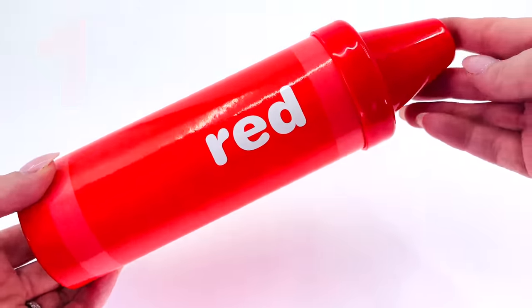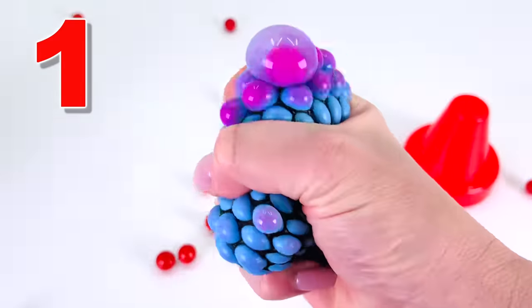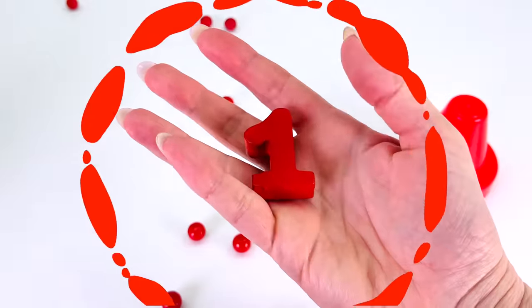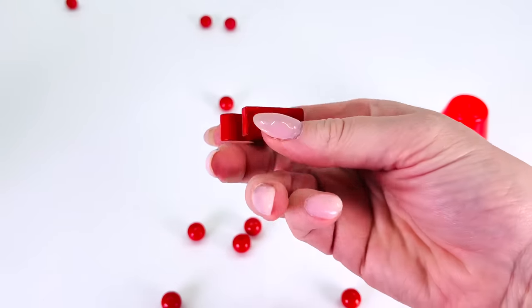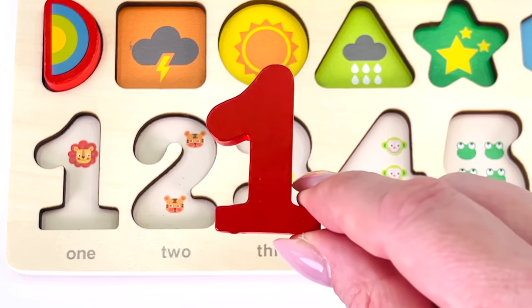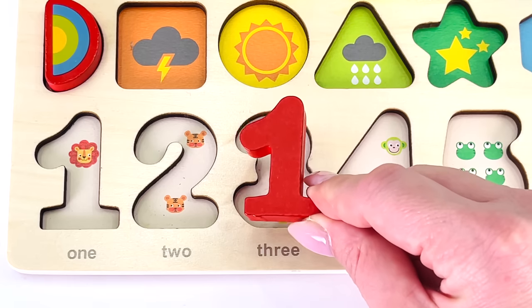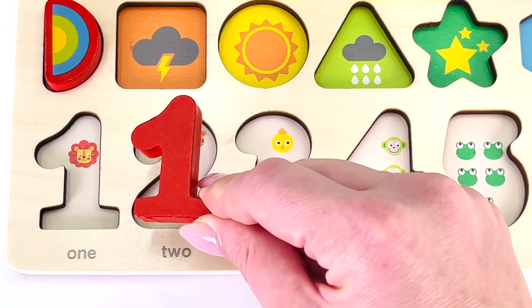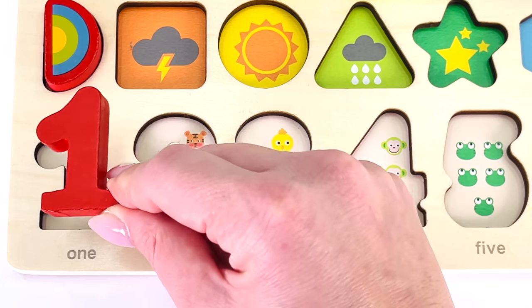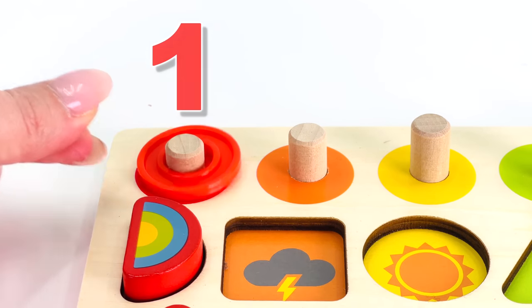Rainbow. Hey, look, it's one giant red crayon. And what's inside? One giant squish ball. And we have our first number, the number one. Does it go here? Oh no. What about here? Here? No. It goes here. Great job. We have one ring. One.